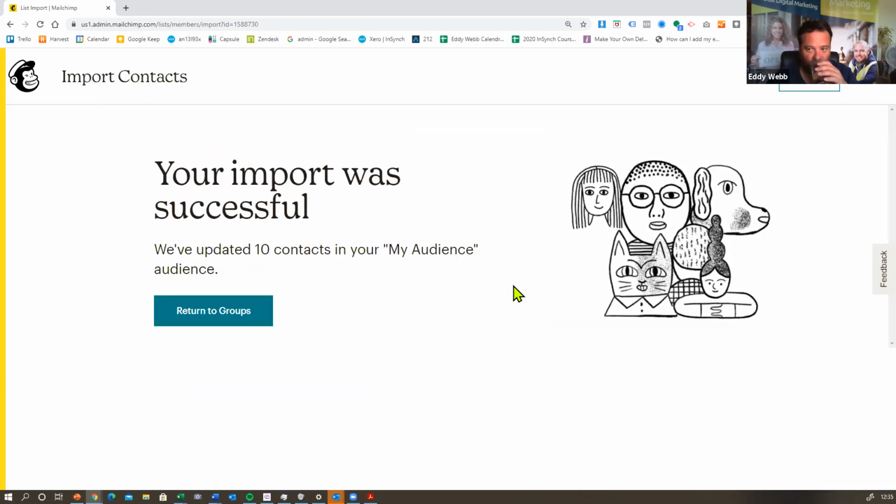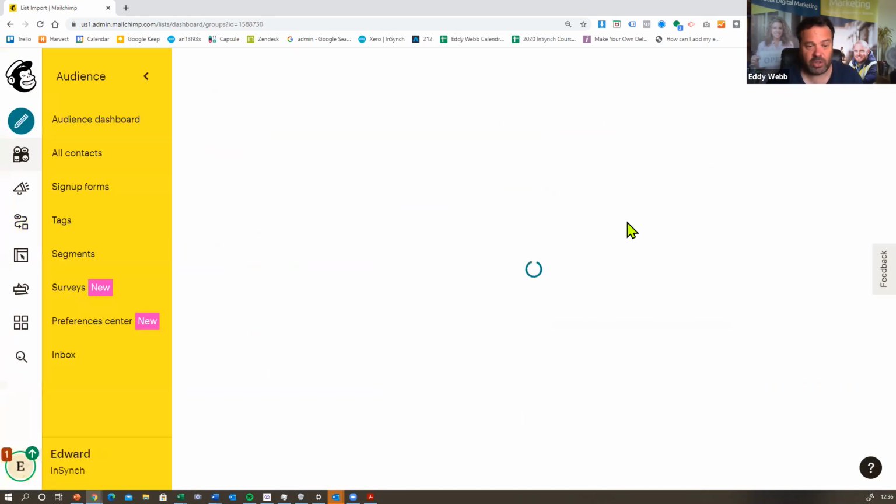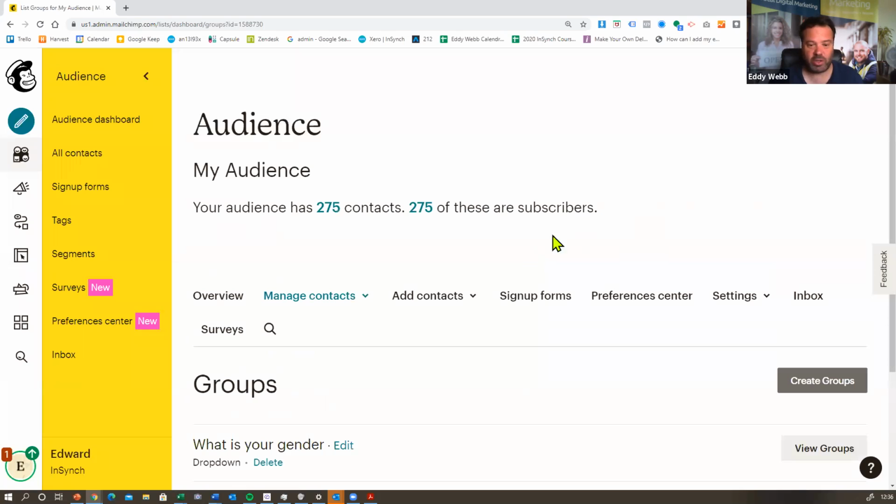And there we are. So it might take you a little bit of time, but as long as you just understand that it's here, copy and paste, it's a good way of getting your data across quite quickly.